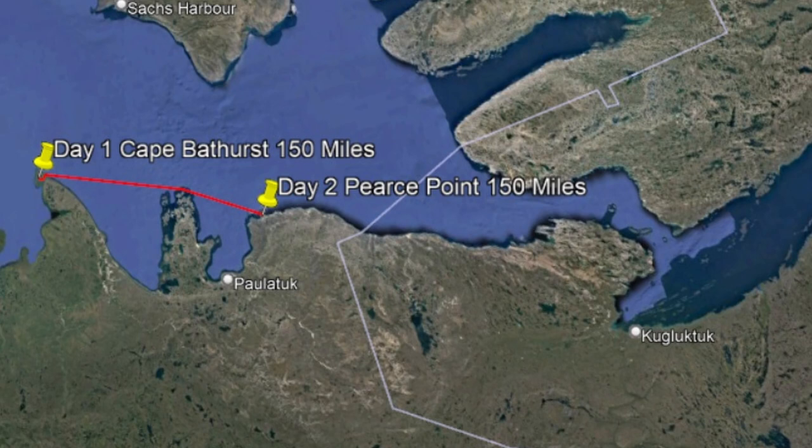Since it was getting late, I wanted to go ahead and do my route for the next day. It was about midnight, and I knew I wouldn't be getting out till relatively late the next morning. I planned a relatively short day of 150 miles to Pierce Point. That would set me up well, if I had good weather, to go ahead and get on to Kuklutuk, or maybe take a straight trip over to Cambridge Bay.